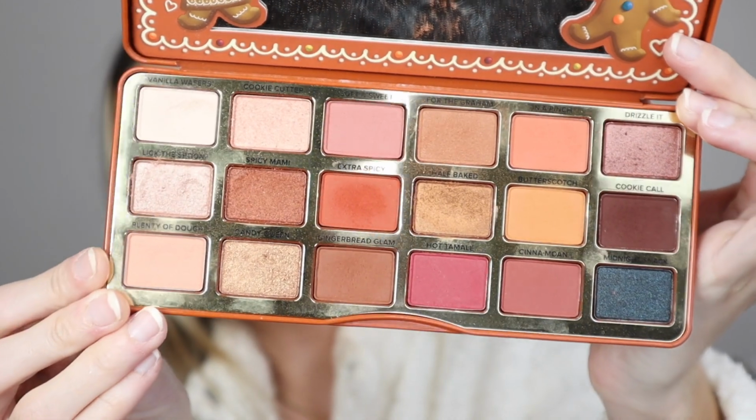But these palettes that come like this, and they're like gingerbread, cinnamon bun, all those palettes are just so good. I had to stop buying them because I feel like they're kind of all the same. And I'm like, you do not need another one. Because I feel like I do get bored of them pretty easy, but they're so pretty. So this is the Gingerbread Extra Spicy palette, limited edition.